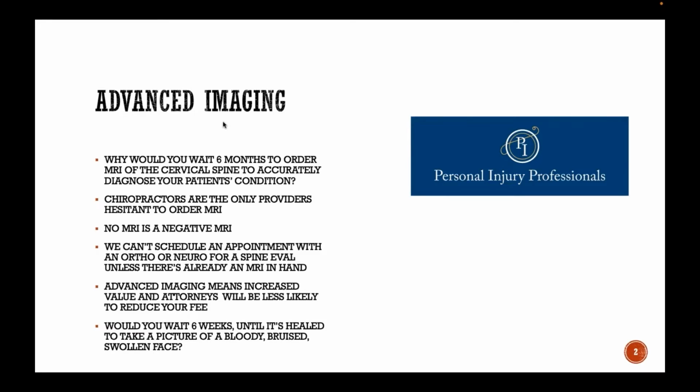When you recommend an MRI, and when we get the prescription for the MRI, as long as there's the funds available, getting it approved and scheduled should really only take a day. It's really very, very easy.